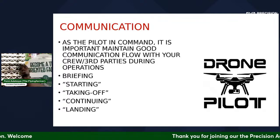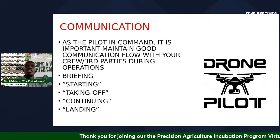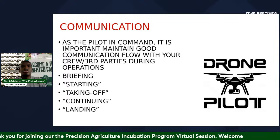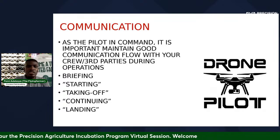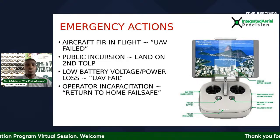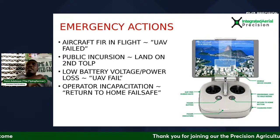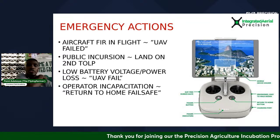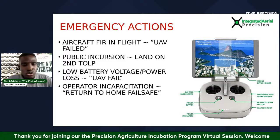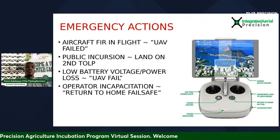In case there is a malfunction, maybe your battery got damaged, or something like that, an emergency is happening. So let's talk about the emergency action. Some of you, when you're on the track, I mentioned primary and secondary topo. Topo means takeoff and landing point. Takeoff and landing point. But let's first deal with aircraft fire.